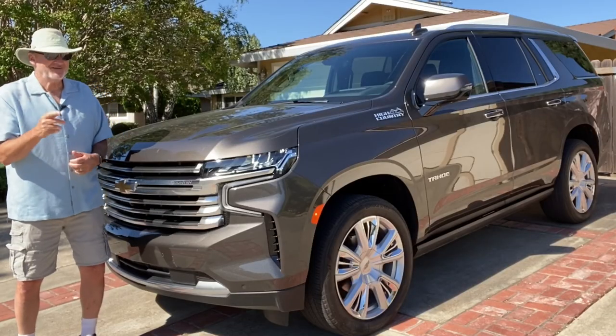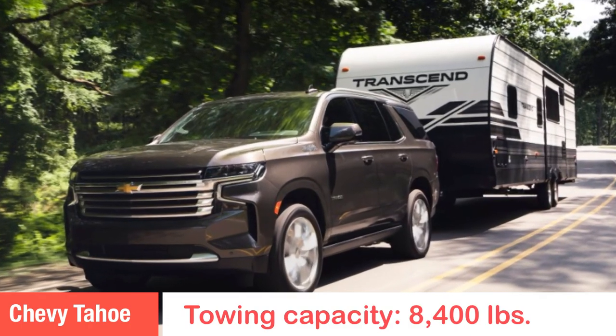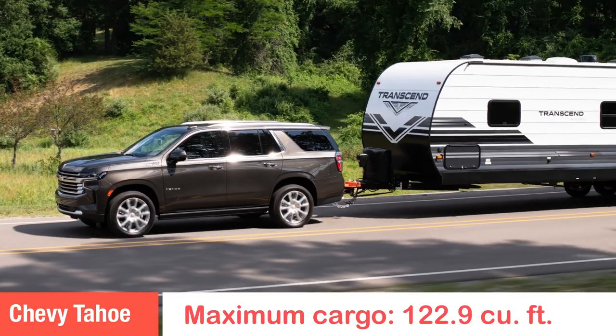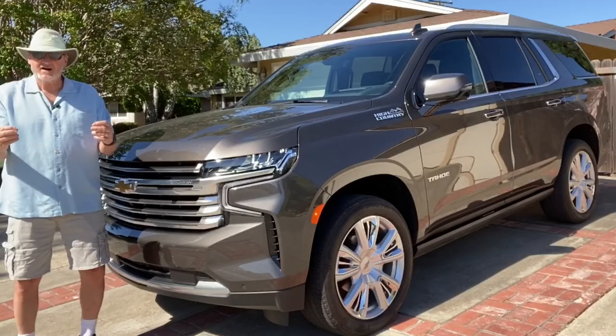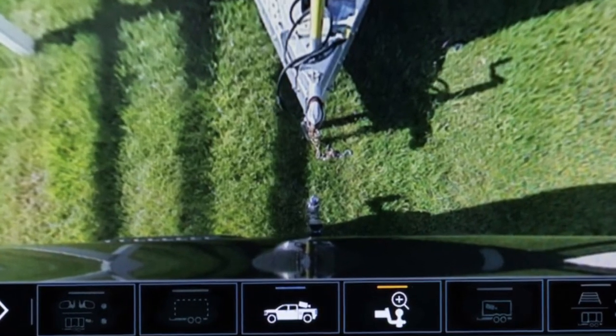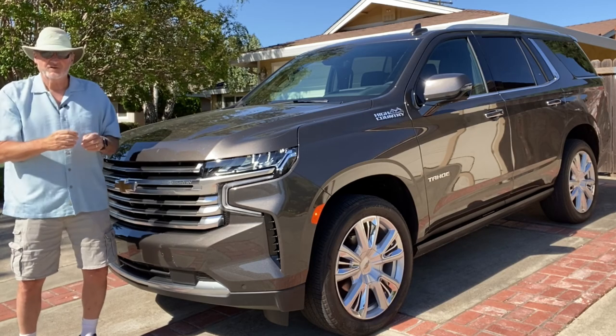There's a hitch guidance system so you can tow up to 8,400 pounds in the Chevy Tahoe. And then you've got a camera that looks right down so you can tell when you're right over the tow hitch. No longer do you have to have somebody else outside guiding you. You've got a camera that shows you exactly where you're going to hook up to your trailer.